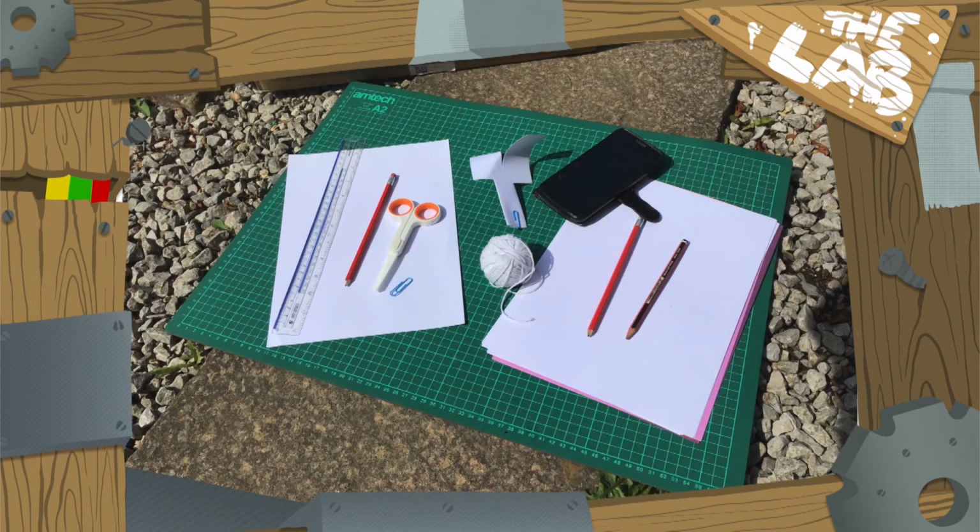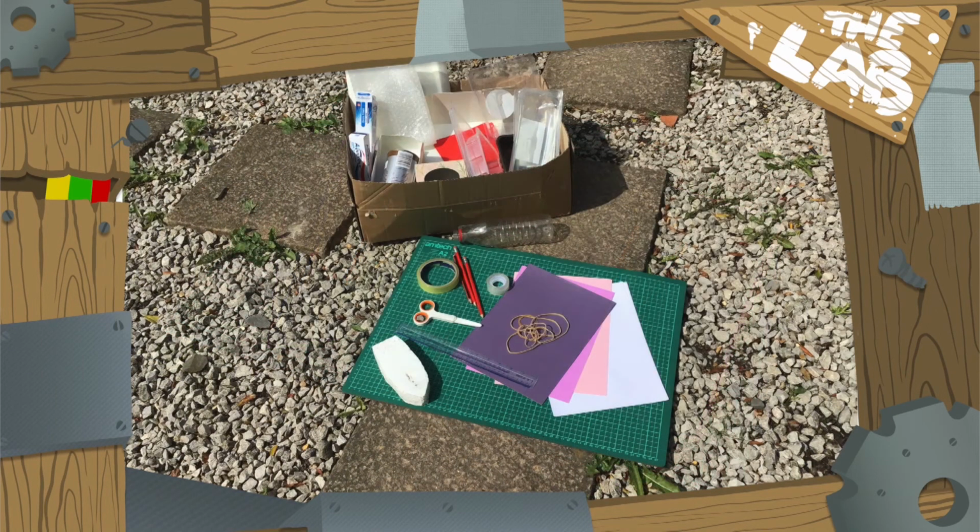If you're doing the World Challenge Club activities, you may want to set up your own lab. This could be on a desk in your room, or you could even make a lab in a box that stores everything you need, and then you can lay it out on a shared table when you're doing World Challenge Club activities. You will also need to collect together some tools and resources for your lab.